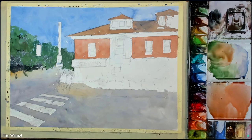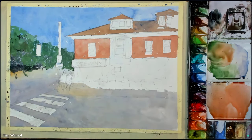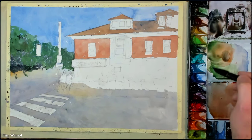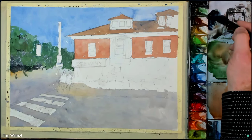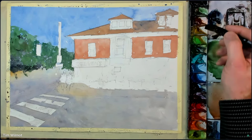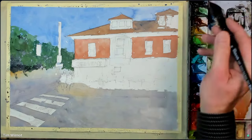Anyway, that sort of creates the shadow at the base of those trees. And now for the shadow going across the street from the building. Quite dark, neutral tint, altering blue.